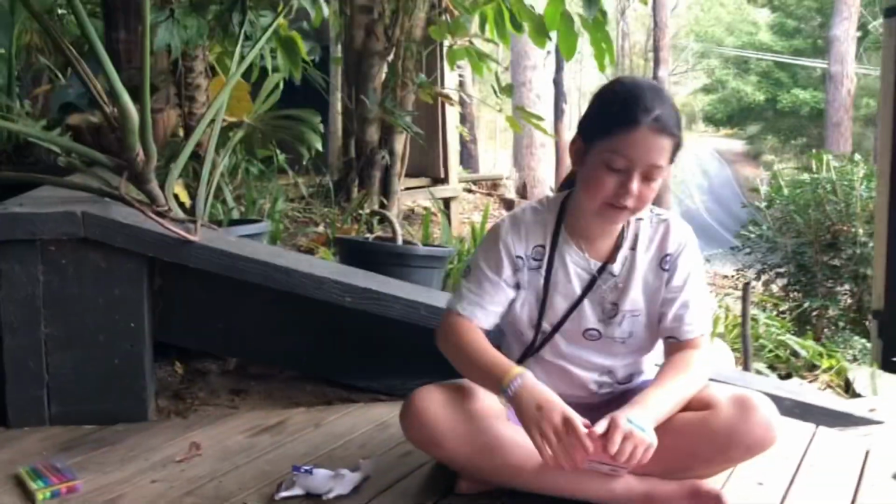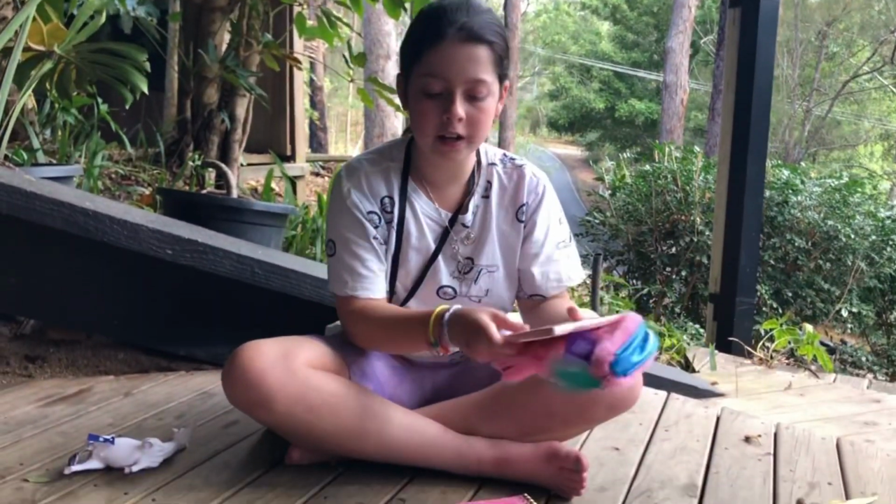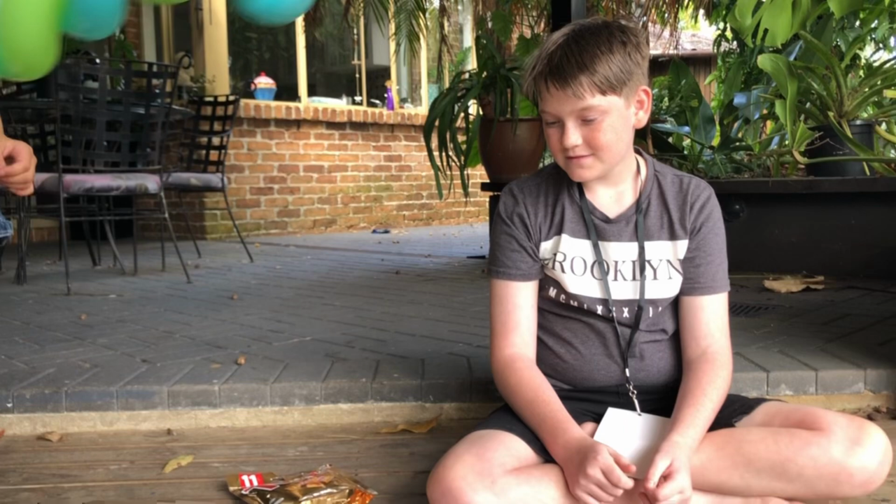I have something. I got a pencil case, a rubber, and a notebook. Like everything you need for school except for pencils. Ah, good job. Or something to write with. Awesome. And Jake was really happy with lollies and chocolates.